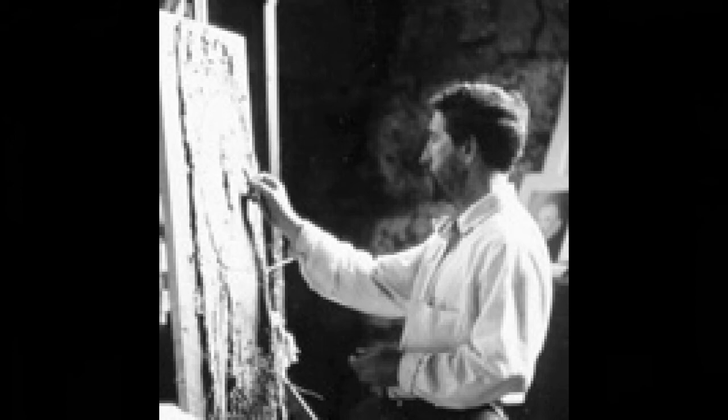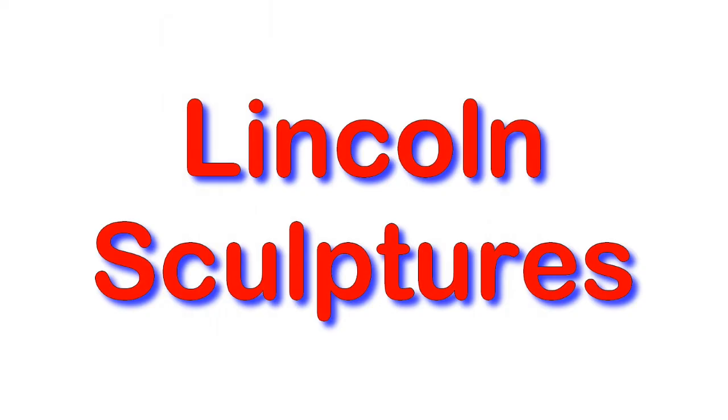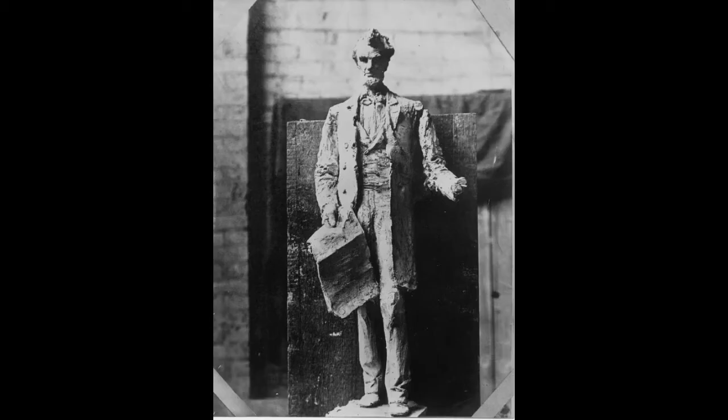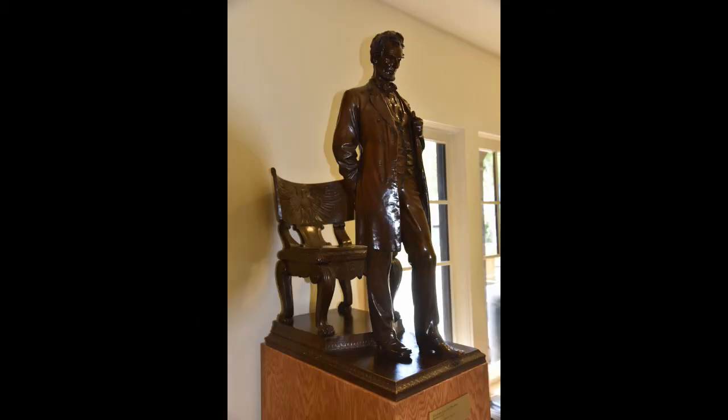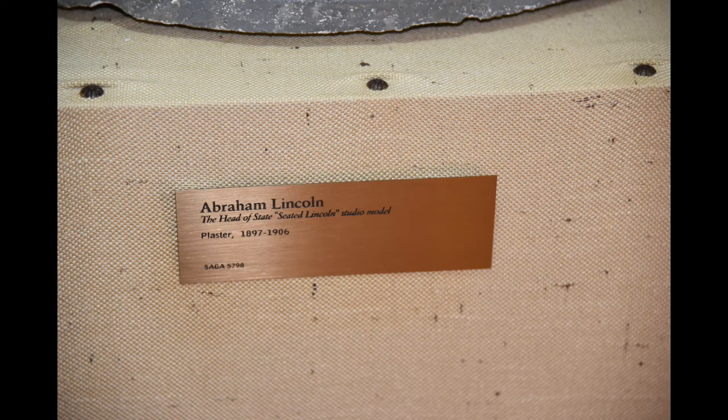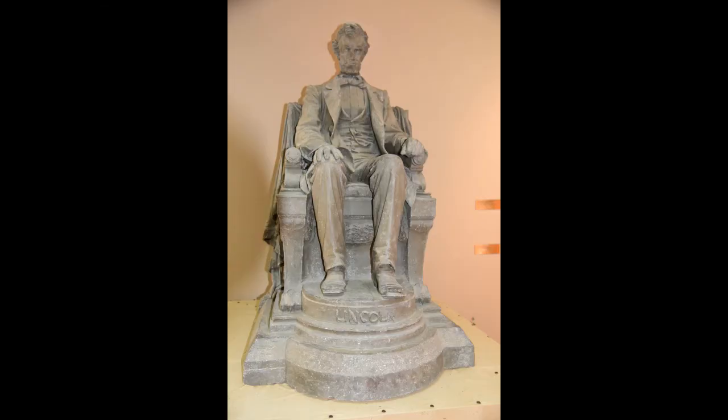And we'll start off with the Lincoln sculptures here. He did standing and sitting versions of Lincoln. This is an old photo here of one of the standing ones. And the next picture you're going to see here is the death mask of Lincoln. No, not a death mask, a living mask that he used to help do his statue. And this is one of them called the Standing Lincoln. And you can see this here at the historical site. The next one here is the seated Lincoln.